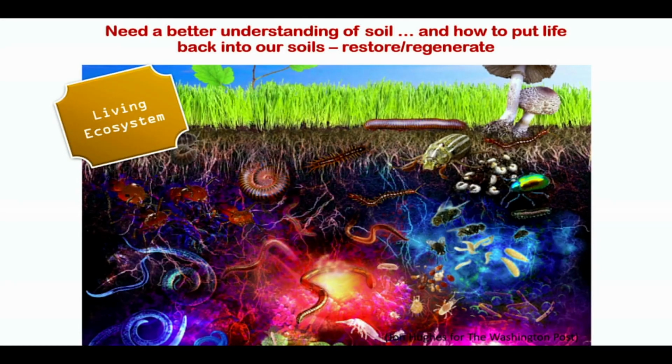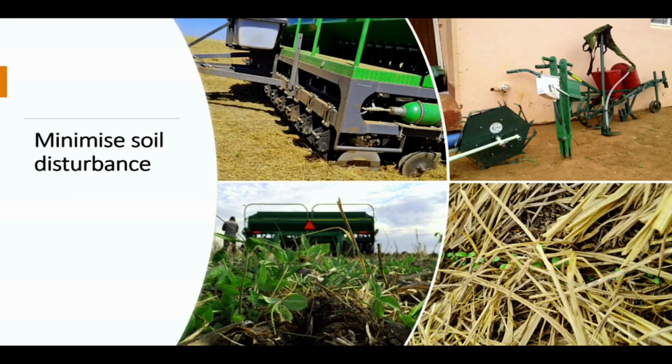So what we understand is that, yes, soil is important, ecosystems and nature are important, moving in that direction, but we also understood that we need to understand soils much better, and how to put that life back into the soil and to restore, to regenerate our soil systems. Well, the first point is that we need to recognize that soil is a living ecosystem. It's not a dead planting medium or growing medium. And then, going back to my question, what are the principles driving soil health?